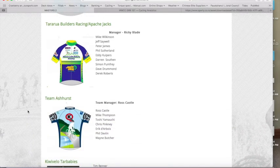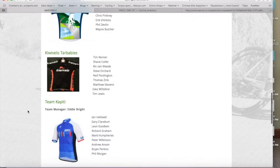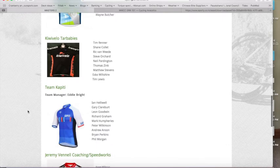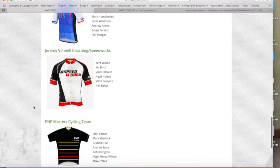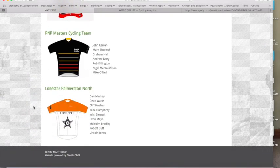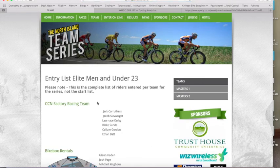Now I notice we've had our new jersey picture uploaded. If you want to see what our 2018 kit for FitLab is going to look like, you can go to the teams page on cyclingseriesnz.co.nz. At Master 1, look at the new kit. We take delivery of that this Thursday. Should be wearing that on the start line. It looks pretty neat. It's made by Nino Design. A FitLab rider, Grayson Napier, owns that company and has done a great job helping us out with the new kit.